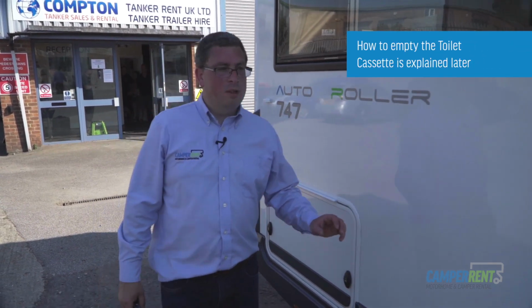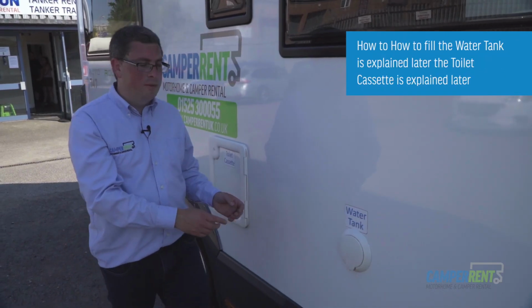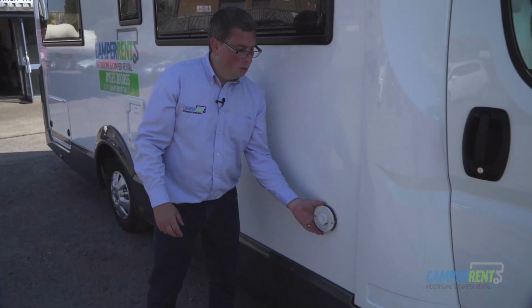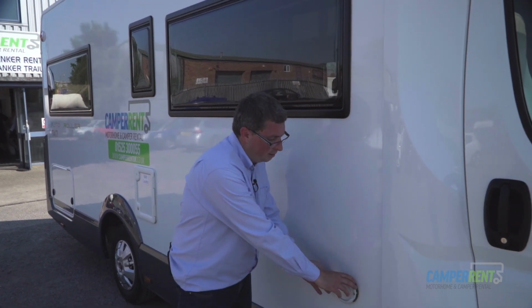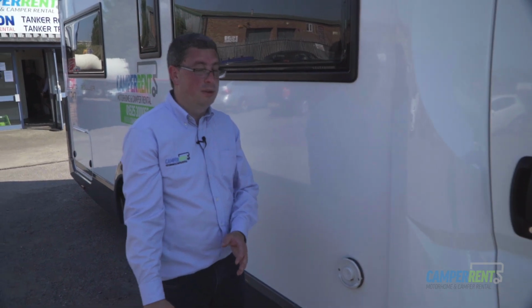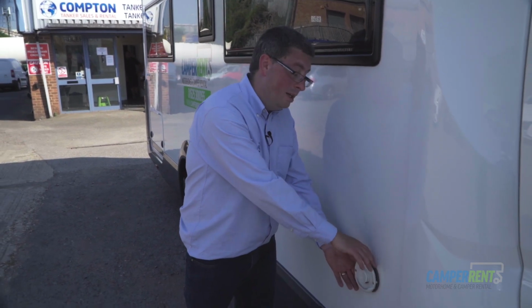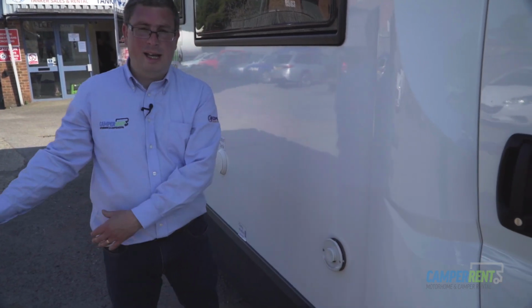Moving further along the vehicle, we have your toilet cassette area. Further along the vehicle, we've got your fresh water filling point. You've got your carbon monoxide emission zone. So this vent will emit any carbon monoxide inside the vehicle out of the vehicle. So if you've got your heating on and you're running with the gas, this will blow out warm air. What it's doing is it's removing all the carbon monoxide from inside the vehicle and taking it out, so making sure that everyone is safe.